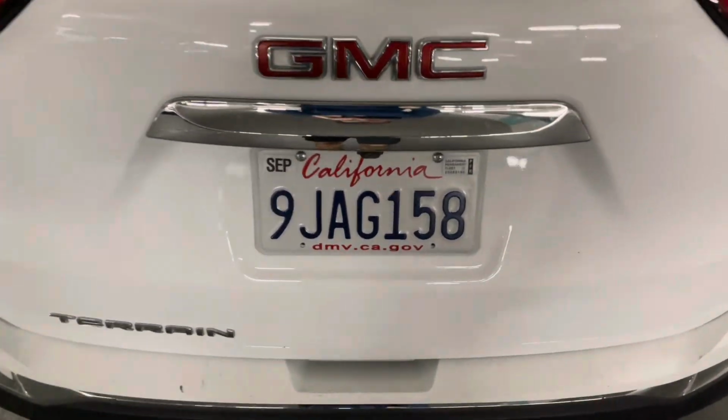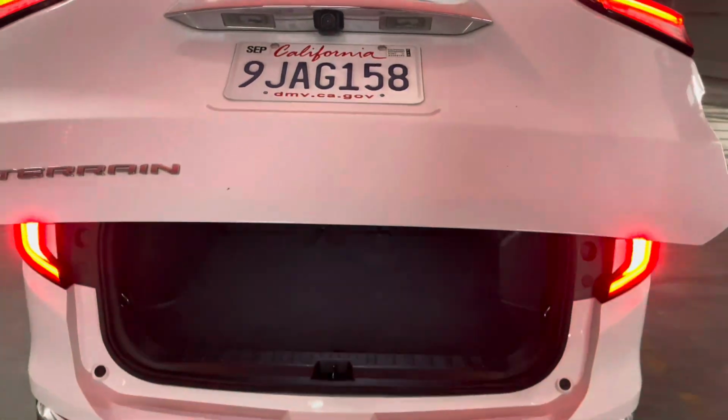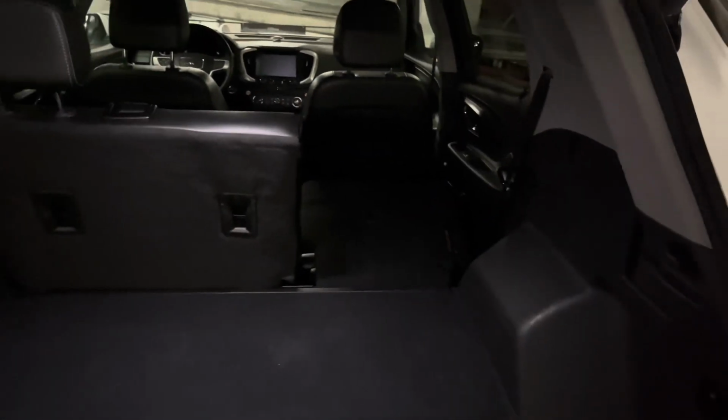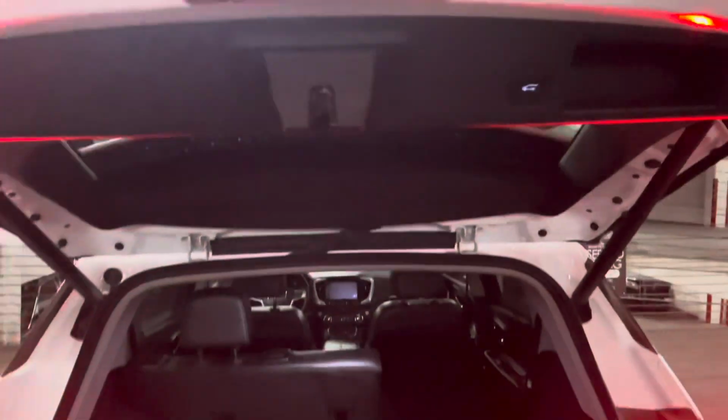Also wanted to quickly show you guys the trunk capacity of the Terrain here. It is a full power tailgate, which is very nice. I believe that is probably standard on these cars, but as you can see, it's a pretty good space back here, nothing crazy. The seats obviously do fold flat with these 2 levers right here. We'll go ahead and pull that one, and it actually does the full folding mechanism on its own, which is nice. And obviously once you're done back here, you can go ahead and close the lift gate, like so.